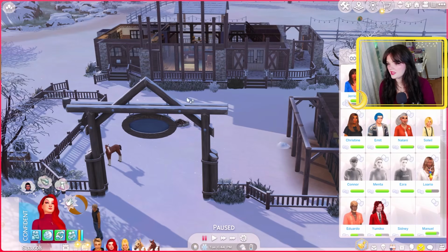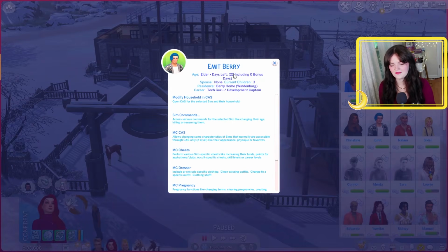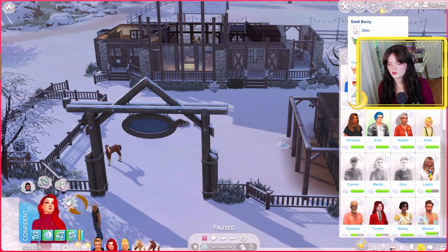So he does not age. It still shows him as having 22 days left on his elderhood. I had to age him up into the different life stages whenever Minta would, so that they're age matched. So with him, I'm going to roll a dice and give him a set number of days left, and then I'll have him die of old age whenever the time comes.